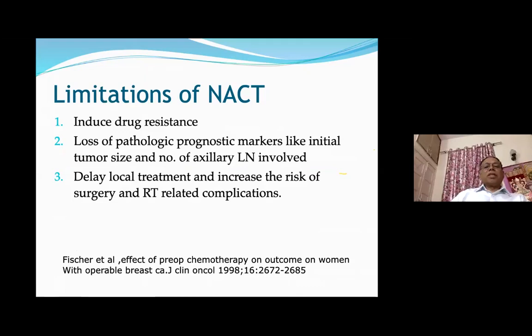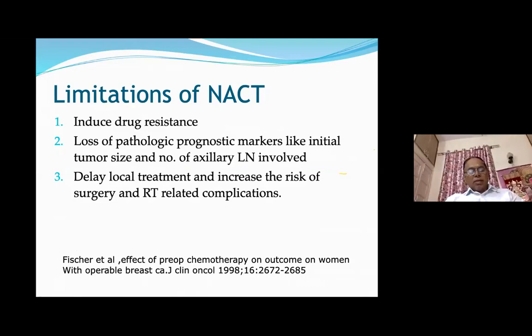What are the limitations of neoadjuvant chemotherapy? Some believe that it may induce some kind of drug resistance, and you can never measure the true size of the tumor. It was 10 by 10 on mammogram or some imaging, right? But it may regress to only 2 by 2 or zero in complete pathological remission.